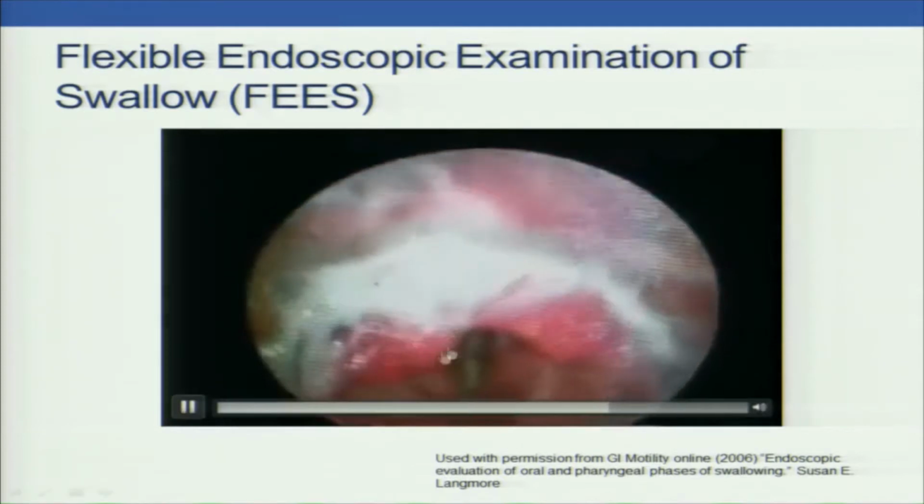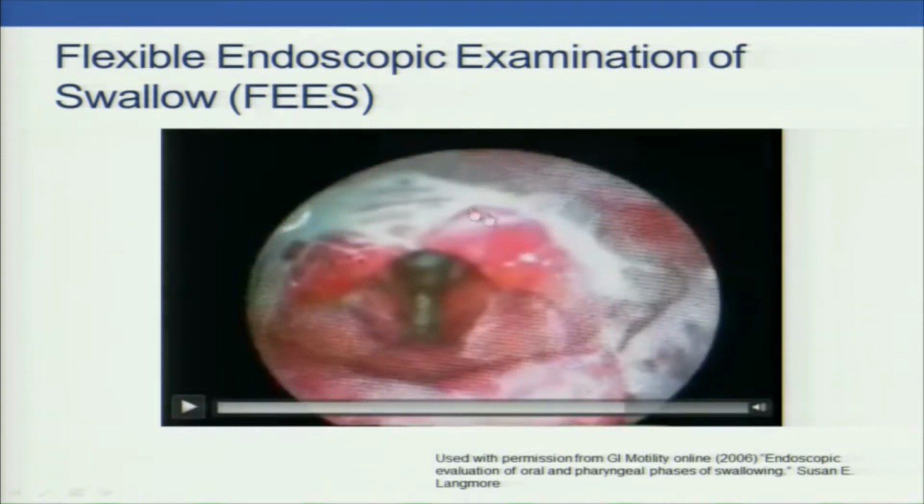Okay, let me see if I can pause it. So see how there's all this residual material here, which should not be here. It should be moving on more efficiently. If you look closer, you can actually see down into where the vocal cords are and down into the trachea. You can actually see aspiration of this substance directly into the trachea.